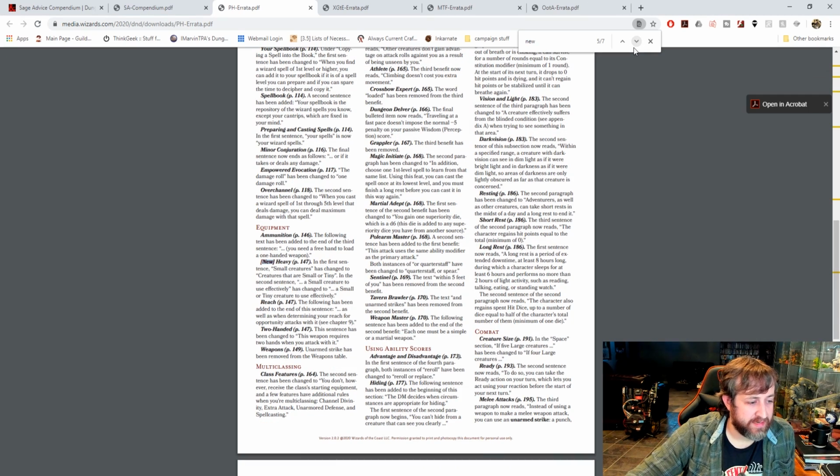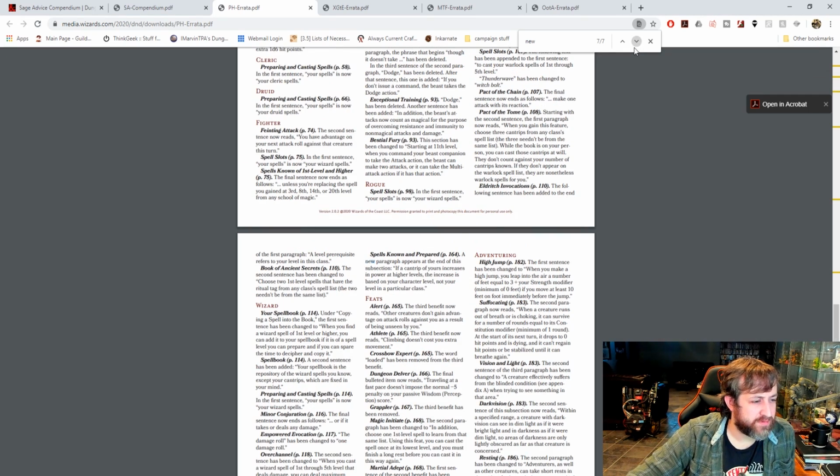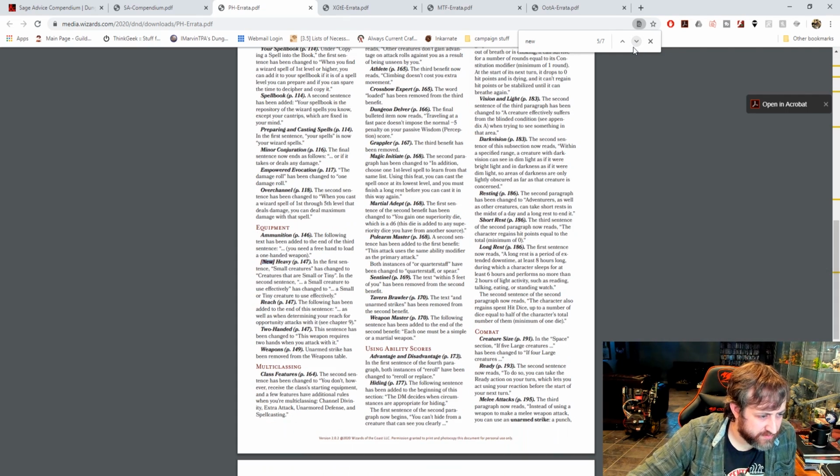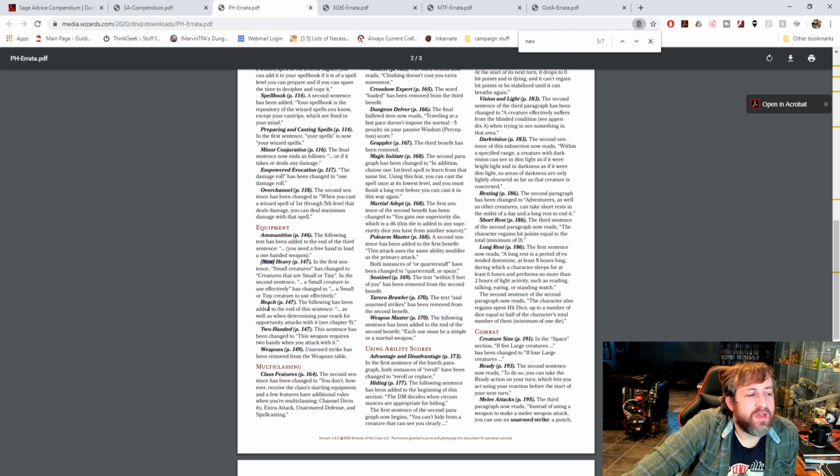And then the last new, I can find it here. There's one more and I just missed it. Heavy. So it's regarding heavy weapons and heavy items. Typically, in the first sentence, small creatures has been changed to small or tiny creatures.